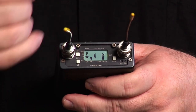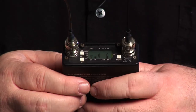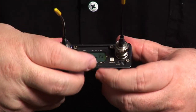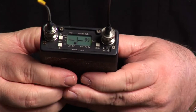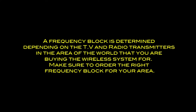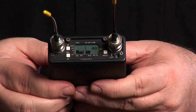Okay, we're going to show you how this particular receiver, the Electrosonics UCR411, will scan for an open frequency. What you want to do on this particular wireless is push all three buttons simultaneously. As you can see, it's going in a scan mode. This particular receiver, I believe, is on block 21 on Electrosonics, and it's scanning, and you can see that as it goes through, it's looking for TV stations and other RF. So it's not looking for an open channel per se, it's simply scanning the RF in this area and telling you where you can go and get yourself an open signal.